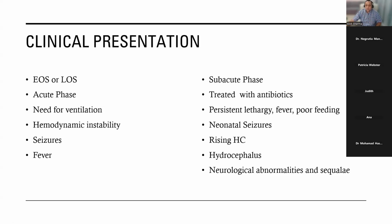They might have seizures, need for ventilation, they might have hemodynamic instability, commonly with Staph aureus, and in particular with Bacillus cereus. You can see fever as a very common presentation. Other presentations with temperature instability and hypothermia tend to be more common with GBS, which presents with lethargy and non-specific signs. And you make a diagnosis of sepsis based on blood markers in addition to the clinical parameters, and then do a lumbar puncture, which helps you confirm your diagnosis of meningitis.